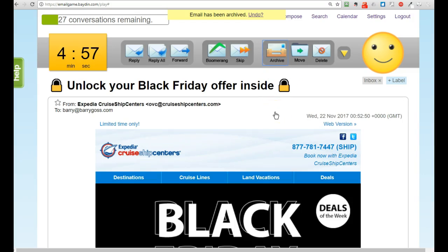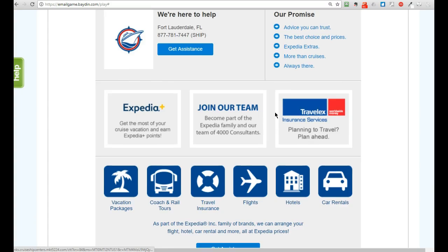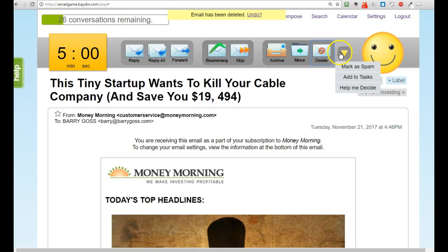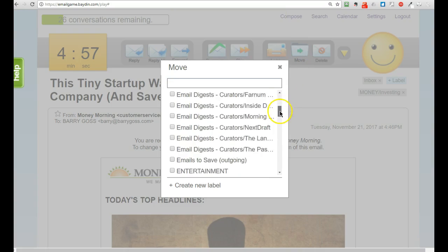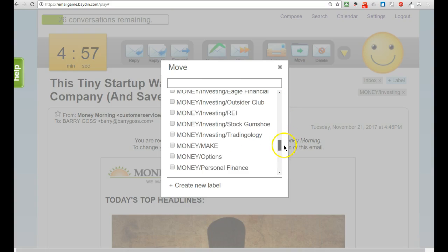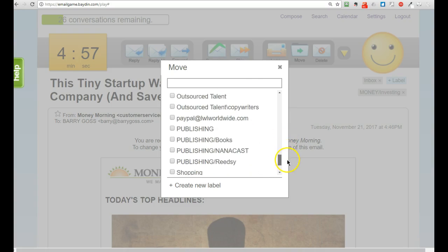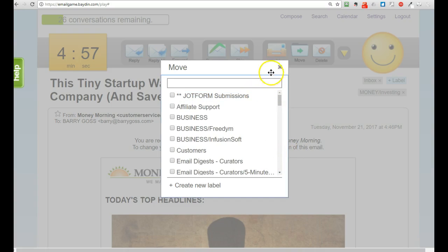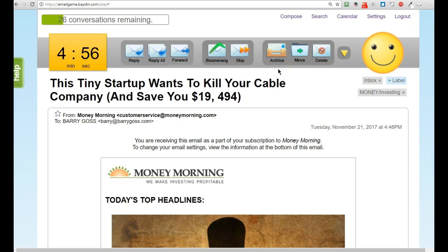And depending on your business model, you might want to save stuff for swipes if you're a marketer or a copywriter. I can move this to whatever area that I want. I think I've actually got a section here for newsletters, but a lot of this is organization ahead of time as well with your labels, and you can set up rules in Gmail to move stuff to those labels instead of going directly to your inbox or priority box, depending on how you have your Gmail set up.